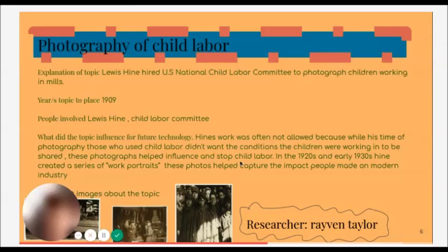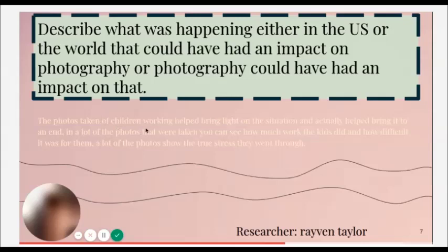In the 1920s and early 1930s, Hine created a series of working portraits. These photos helped capture the impact people made on modern industry. The photos taken of children working helped bring light on the situation and actually helped bring it to an end. In a lot of the photos that were taken, you can see how much work the kids did and how difficult it was for them. A lot of the photos show the true stress they went through.